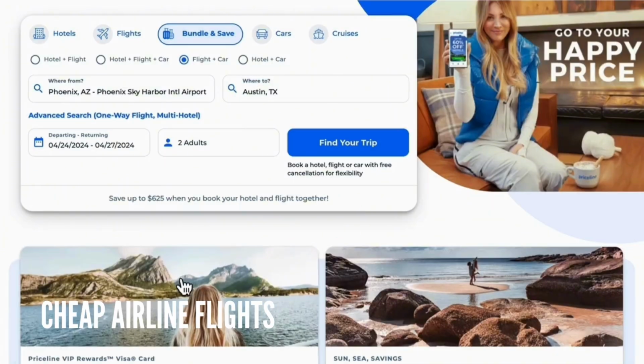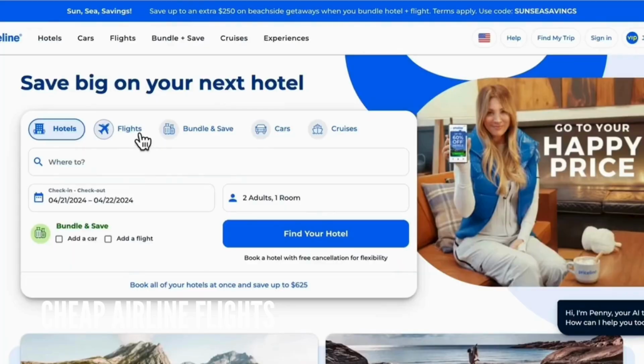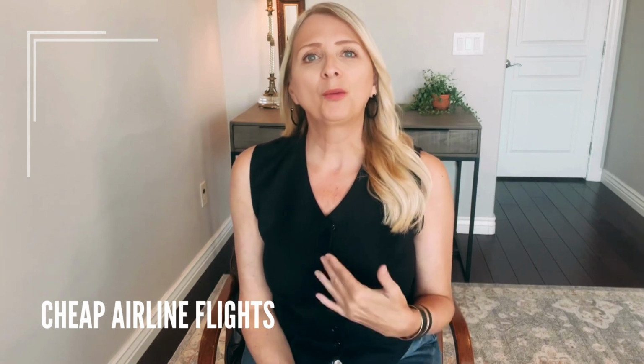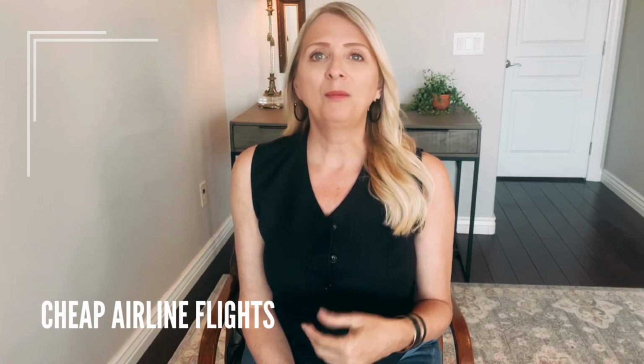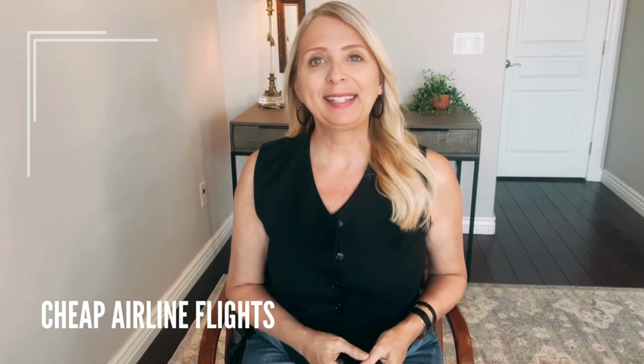The cons of booking through Priceline or through any third-party site is that you're giving up flexibility if you want to change your flight or your hotel after booking. So read and know any restrictions before you book. I use Priceline when I have a high degree of certainty with my plans and the price savings is significant.